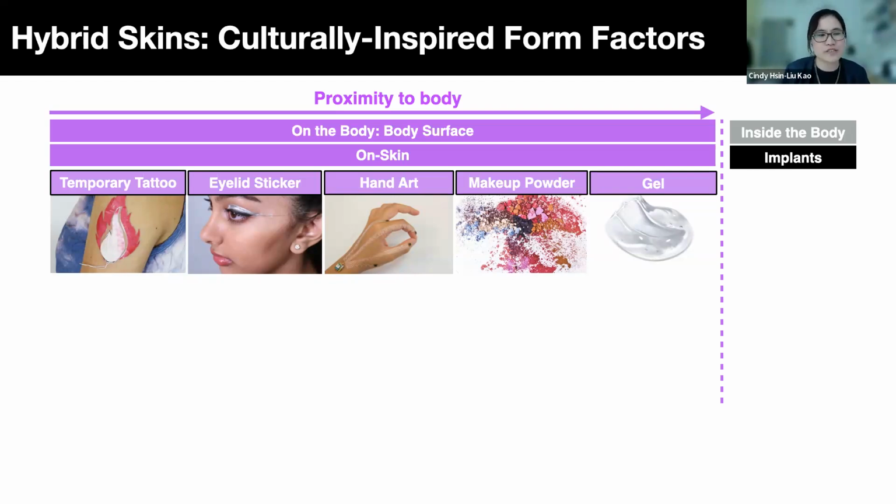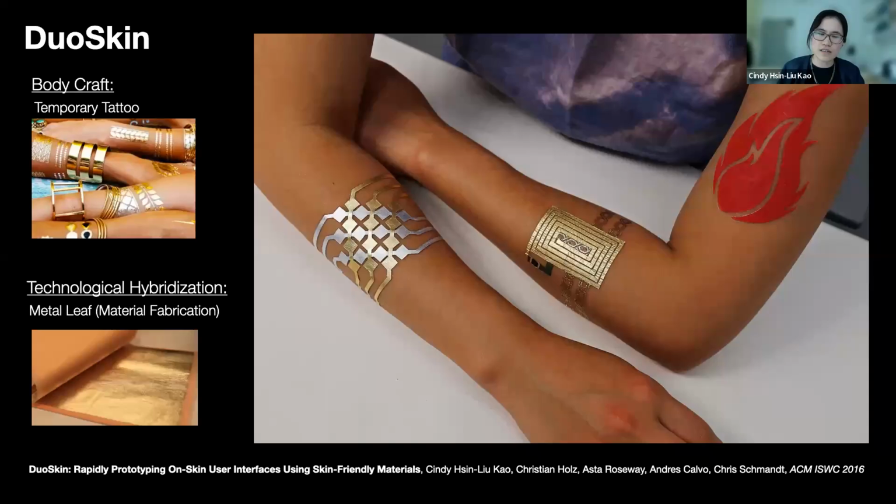And some of the forms, for example, as you can see, that we drew a lot of inspiration from include temporary tattoos, skin stickers, and even more basic form factors such as powders and gels. And one project that we started with was looking at the cultural body craft of metallic temporary tattoos.